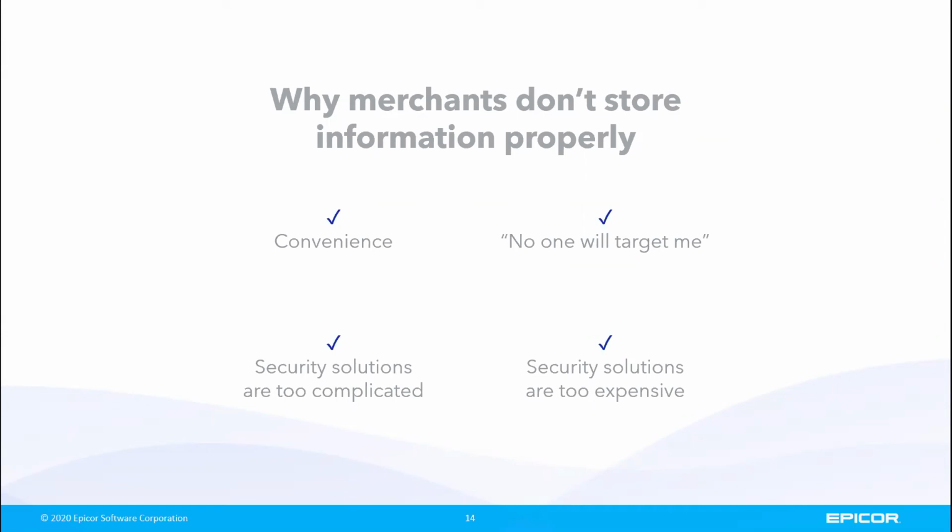The SMB market is constantly being targeted for data breaches and data manipulation. Wherever there's some sort of door that bad actors can get into, they will target it. And then again, security solutions are too complicated. We've tried to eliminate that for you.